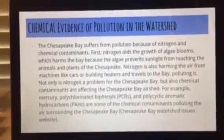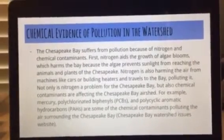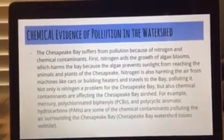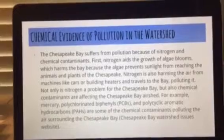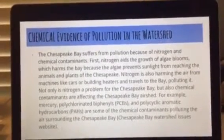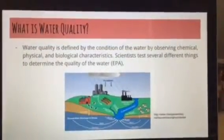It also harms the air that comes from machines or cars, and it travels to the bay, polluting the air surrounding it. Chemical contaminants are also affecting the Chesapeake Bay airshed. Chemical contaminants include mercury, PCBs, and PAHs, and they pollute the air surrounding the bay and can lead to many major issues. What exactly is water quality?